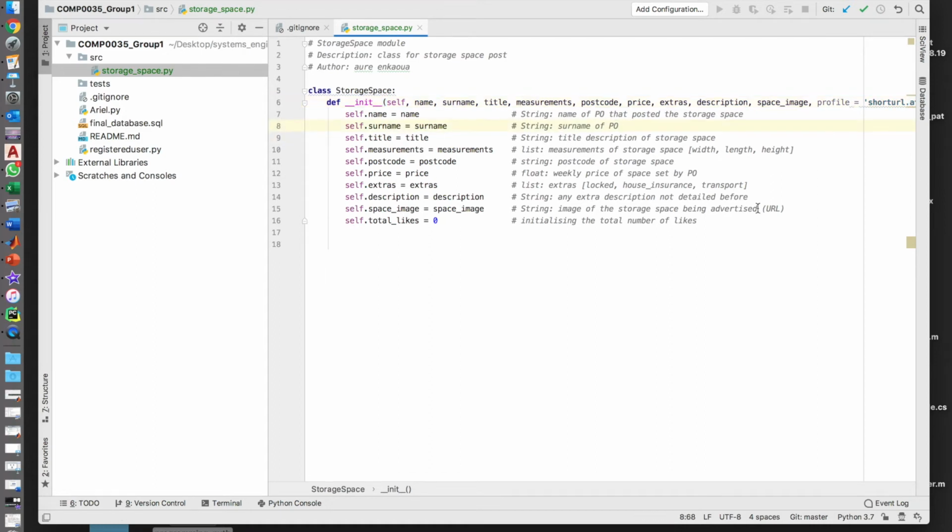Property owners also don't need to add an extra description, so this will be left blank as a default. And also they don't need to post an image of the storage space, so this will also be left blank if there's no URL provided.